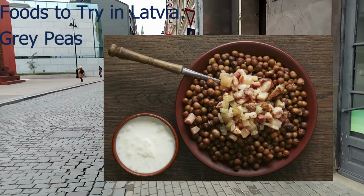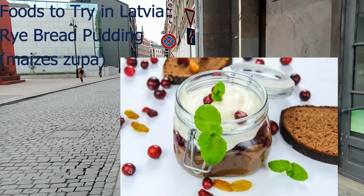Gray peas. Latvians believe that eating peas brings luck and money. Peas are served as a side dish, cooked with fried onions and fatty smoked bacon. Rye bread pudding, or meze zupa. Rye bread pudding is a soupy dessert made from sweetened rye bread, apples, cinnamon, raisins, and cranberries, and whipped cream.